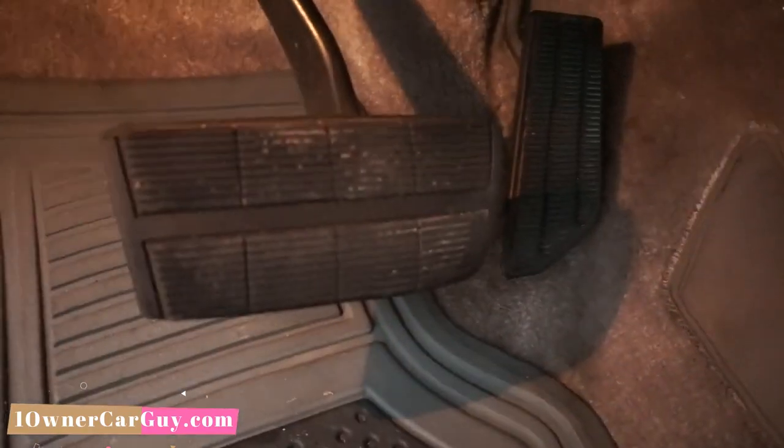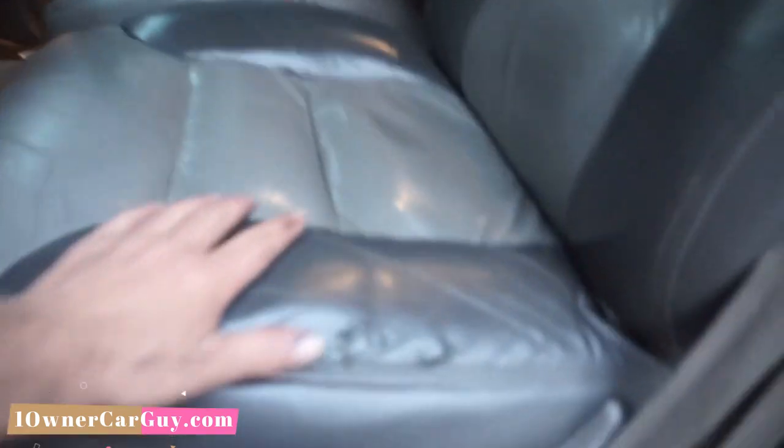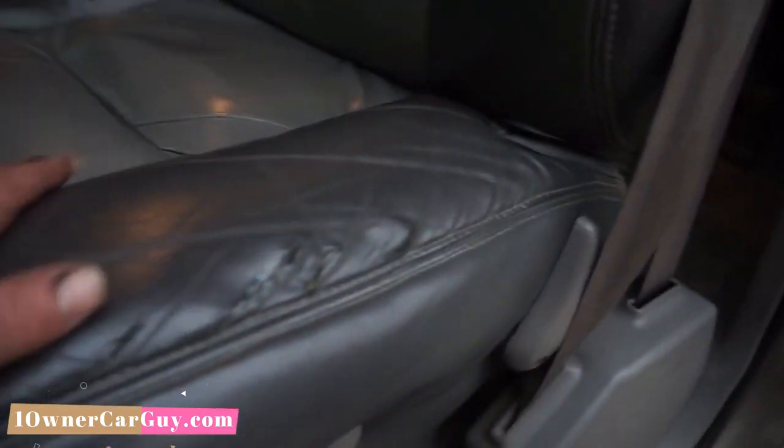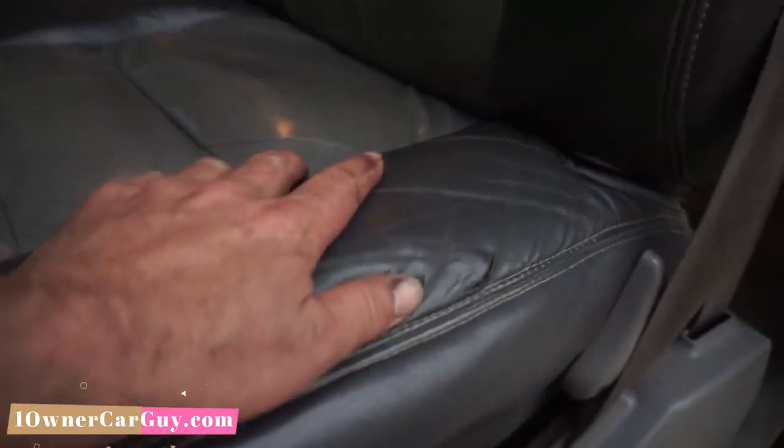So you can see the pedals. Super clean. Hardly any sand anywhere. Even the pad underneath them, super clean. Carpets could use a cleaning, but they're not real dirty by any means. This is the only marks I found on the interior, and you can have a good upholstery guy replace this for $100 to $200 max.